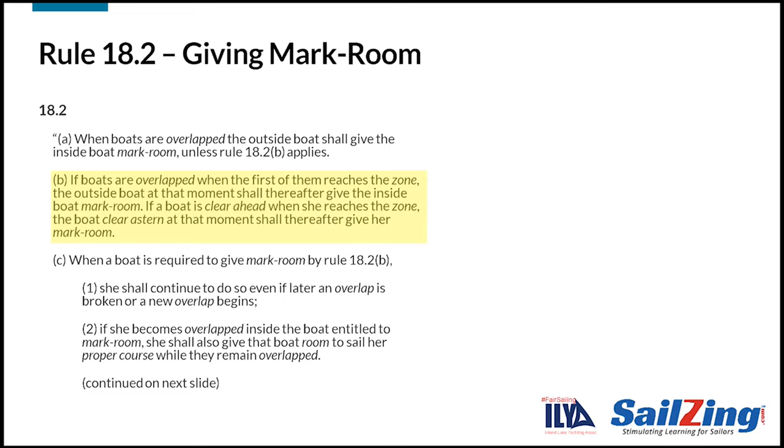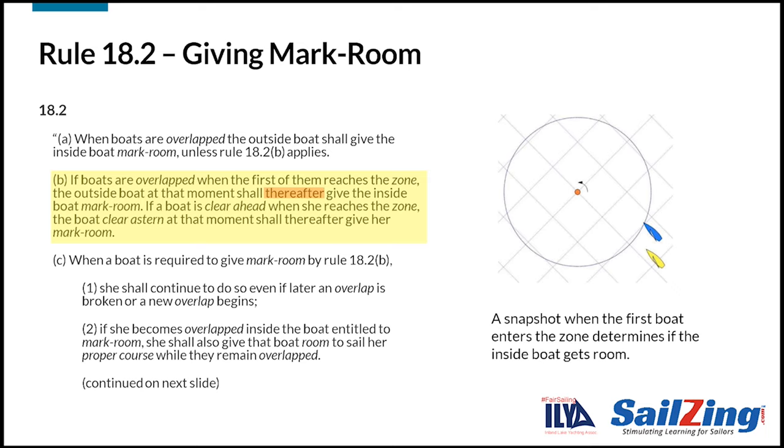In summary, it says that if boats are overlapped when the first one reaches the zone, the outside boat must give mark room to the inside boat. If the first boat is clear ahead, the clear astern boat must thereafter give mark room to the boat ahead. The word thereafter is important here. If there's an overlap when the first boat enters the zone, the inside boat gets room, even if the overlap gets broken later. Think of a snapshot taken when the first boat enters the zone. This snapshot determines if the inside boat gets mark room.